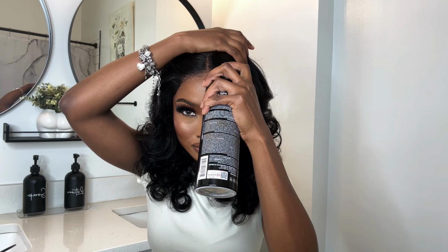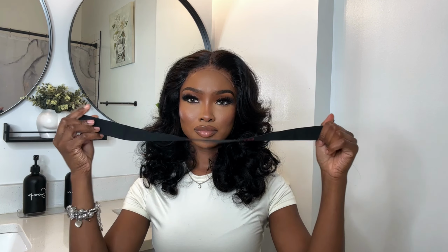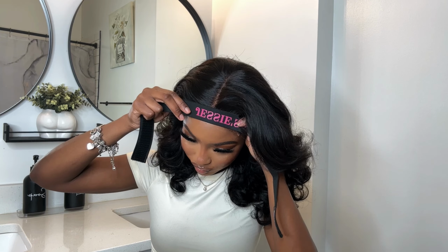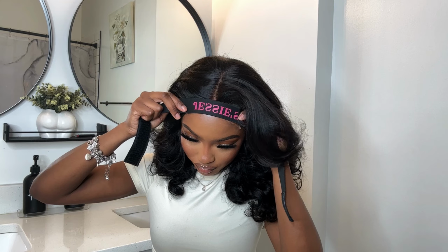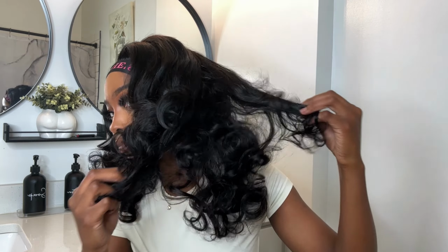So I'm going in with my melting spray and I'm just spraying that on the edge of the lace just to melt it in a little bit more. Like I said, I do plan on wearing this wig for a few days, so I want this thing laid, okay? I'm taking my edge band from Jessieswig and I'm adding that on the lace just to make sure it's super melted. Tying that down, and then once that's done, we're just gonna go ahead and get the rest of the wig together.